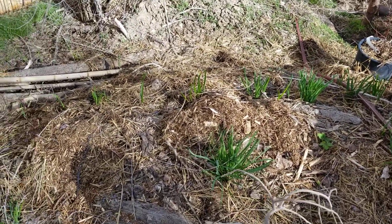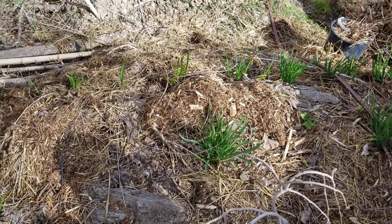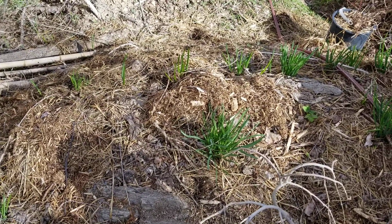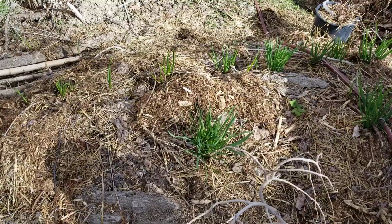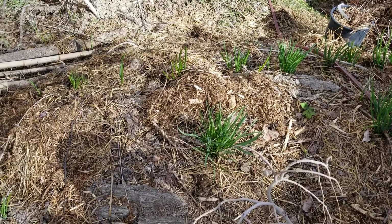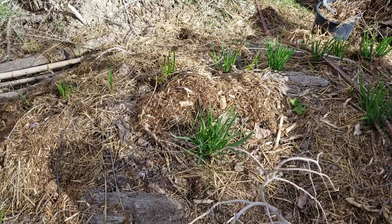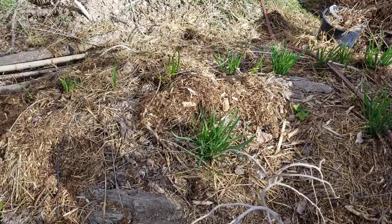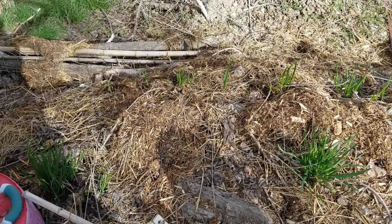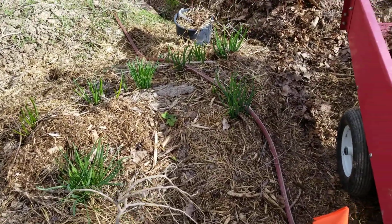This is one of the latest hugelkultur beds I've made. It's kind of a mixed hugelkultur and sheet mulch bed, trenched about 4 feet deep and layered with cardboard and soil and leaves and cow poop and tree branches, tree trunks, all that good stuff. It holds water extremely well. This one is done very nicely.